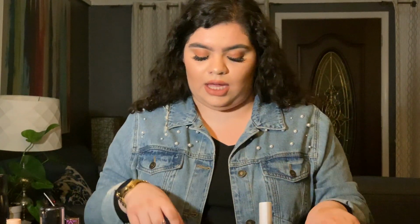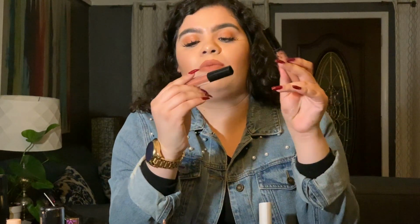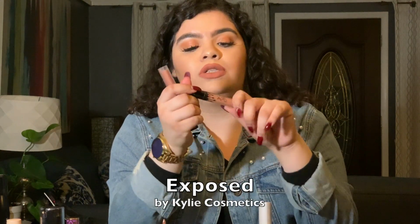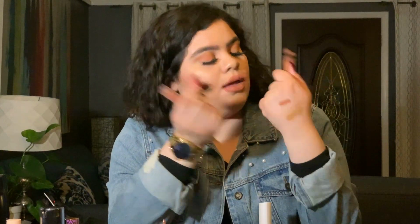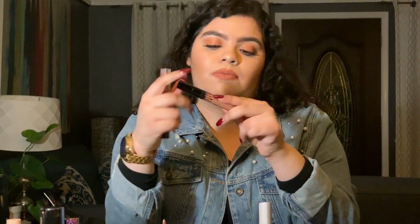For lipsticks, I have two also. One is from Kylie and the other one is from Huda Beauty. This one is in shade Exposed. I love it. This is a cute nude. And again, in here, it looks like brown, but on my face, it looks like nude.